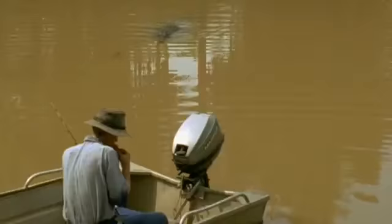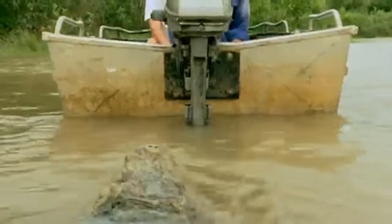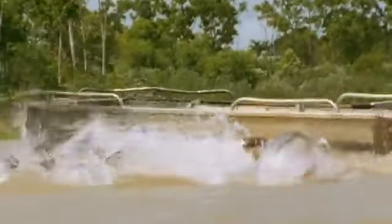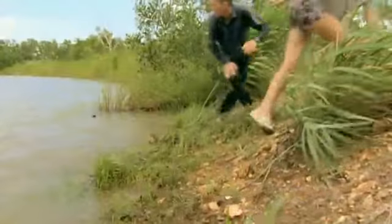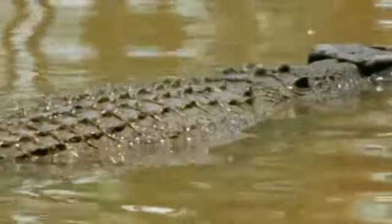But he gets no response. The intruding boat, of course, doesn't behave like a crocodile. The motor tingles are driving the male croc mad. With the offender silenced, the male can relax and peace returns to the river.